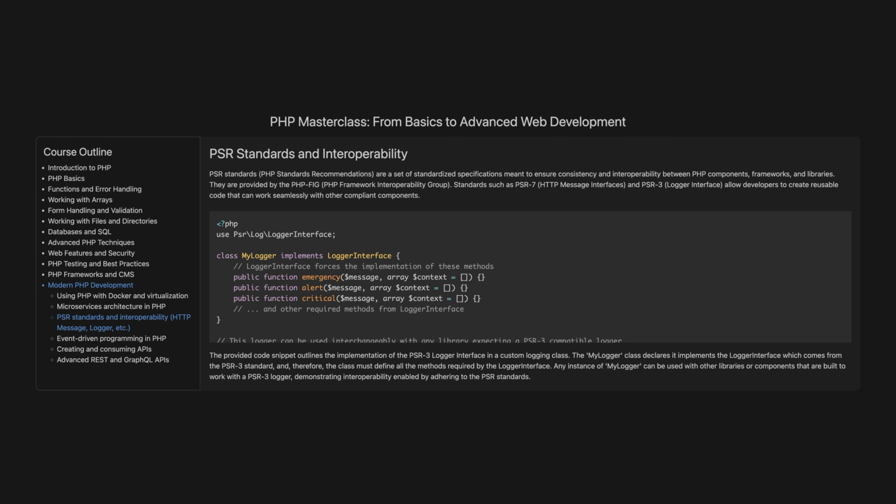PSR standards and interoperability, HTTP message, logger, etc. PSR standards, PHP Standards Recommendations, are a set of standardized specifications meant to ensure consistency and interoperability between PHP components, frameworks, and libraries. They are provided by the PHP-FIG, PHP Framework Interoperability Group. Standards such as PSR-7, HTTP message interfaces, and PSR-3, logger interface, allow developers to create reusable code that can work seamlessly with other compliant components.